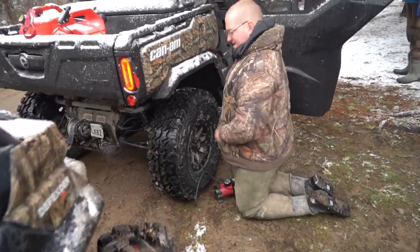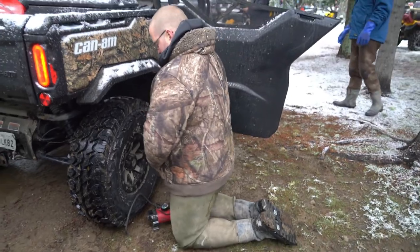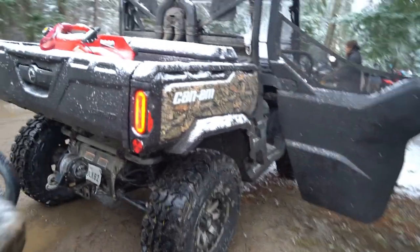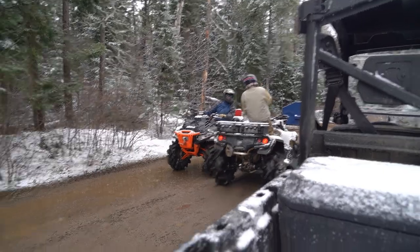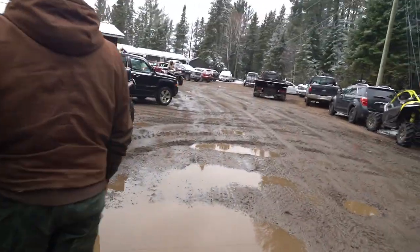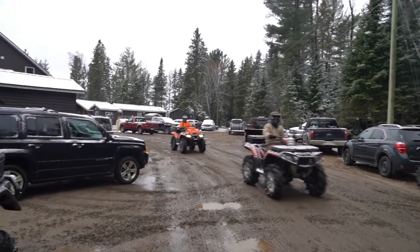So you decided to put a little air in her? Yeah, the front hole's sitting a bit higher. Yeah? You gotta get a couple pair. You gotta get wet gear and you gotta get dry gear. Oh, nice Mud Pro. They're not Mud Pro, Polaris High Lifter. Lots of Can-Ams. Nice Renegade. High Lifter.